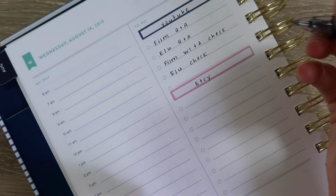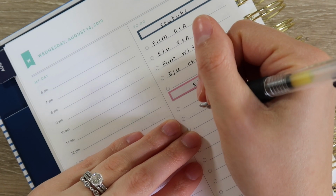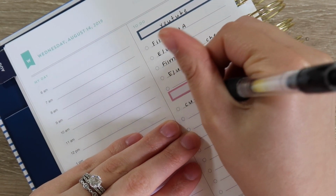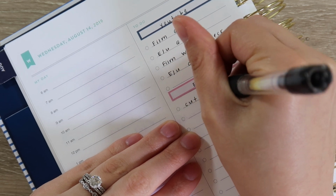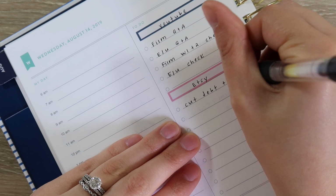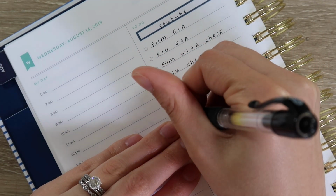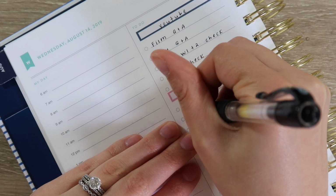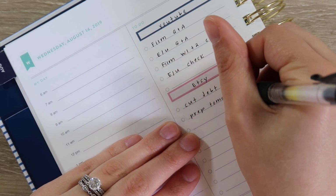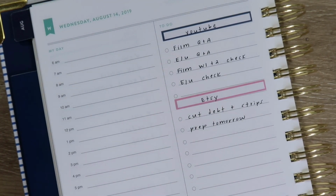Okay, so for Etsy, I need to cut debt and strips. And I also need to prep for tomorrow. So those are the main things I need to do for Etsy.